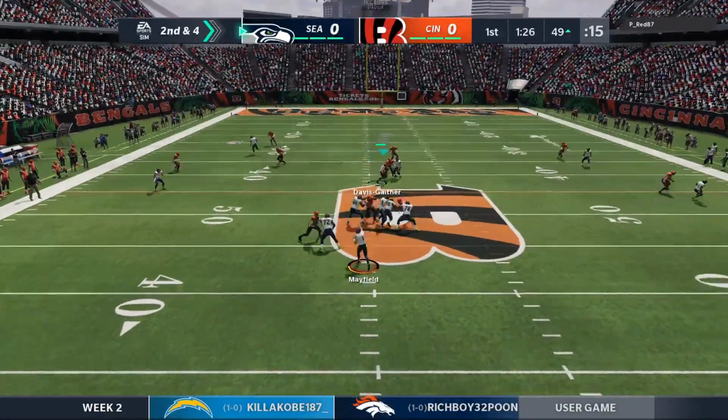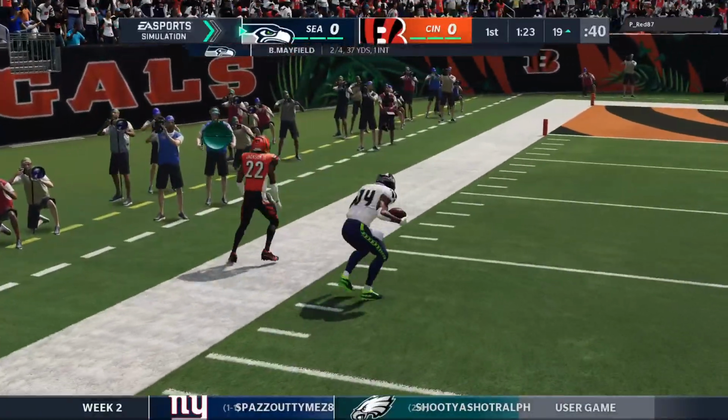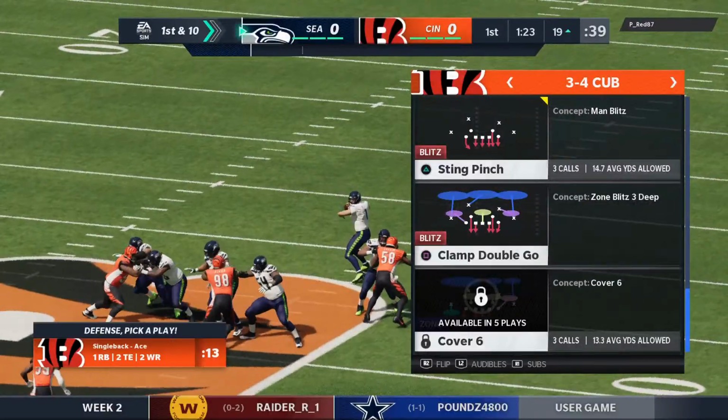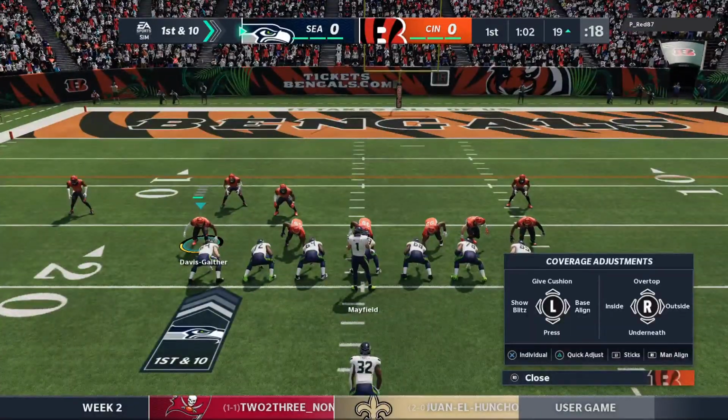To throw again on second down. Mayfield. This is caught at the 20. And they'll have it in the red zone before he crosses over out of bounds. It'll go as an impressive 31-yard gain. First down, Seahawks.